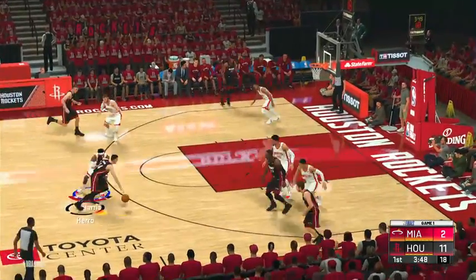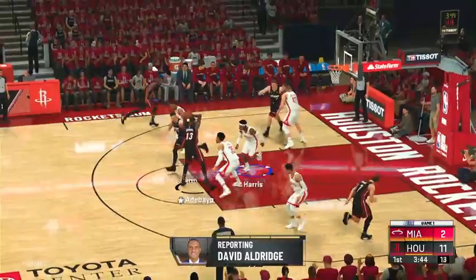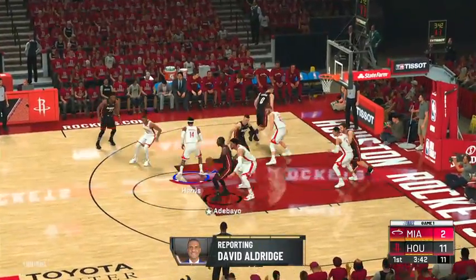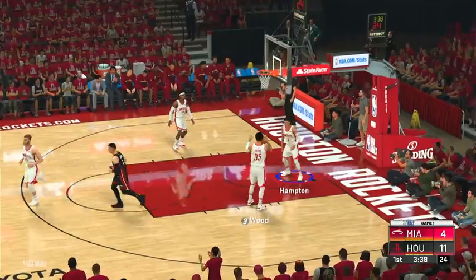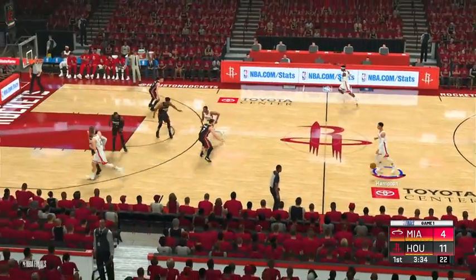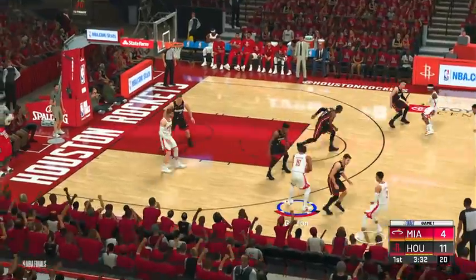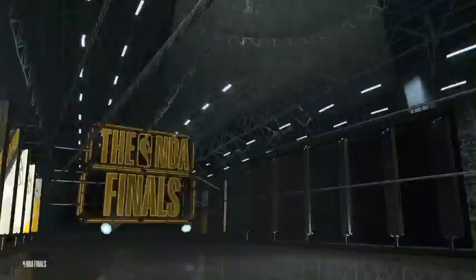Okay, well, let's check in with David Aldridge, who's reporting from the sideline. Well, Kevin, I did speak with head coach Erik Spoelstra. He knows his team is the underdog in this series, and he's using that as a motivational tool. He told his guys, we've come this far, there still are a lot of doubters out there, people who don't think we can win this title. And a Game 1 win would go a long way toward reversing that belief. Thank you, David.